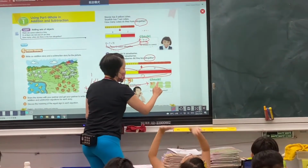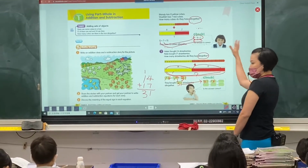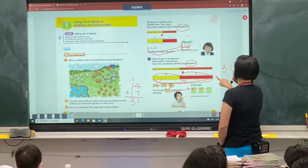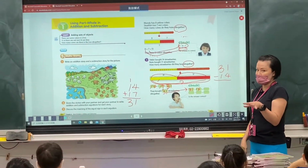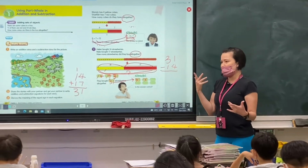And what do we put? Let's put 14 first, okay? And let's go over here. Find an empty space. 31 minus 14. Here's the tricky part. Do you remember how to do this? Yes. 1 minus 4. No. Right.